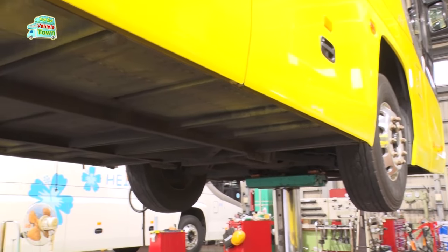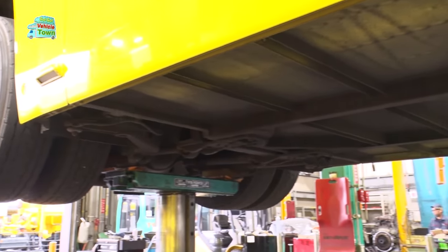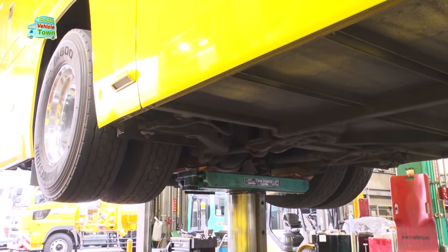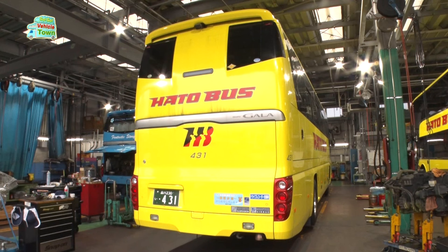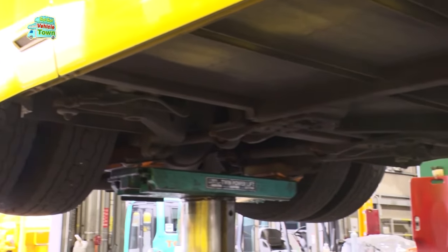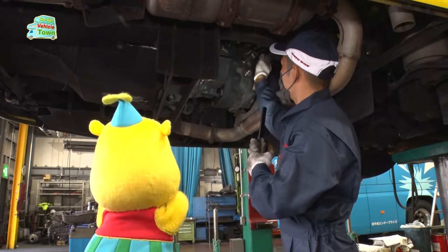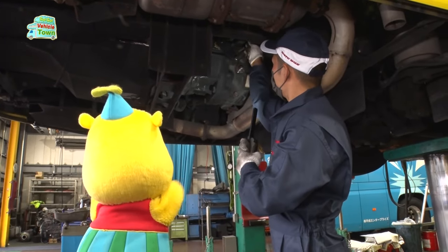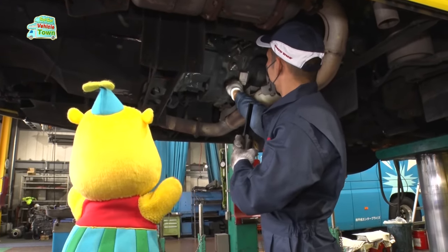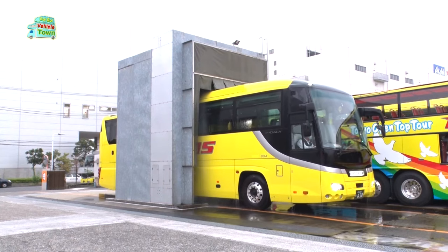Oh? I see there's only one tire in the front, but two side by side in the back. The bus is heavier at the back, with the engine being there. So that's why there are two tires on each side in the back. I see. So, thanks to all of the inspections the mechanics do, a bus can run safely. There are other things in the service garage too.